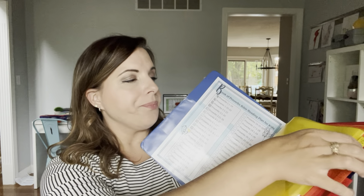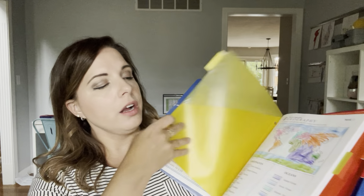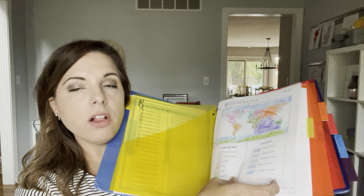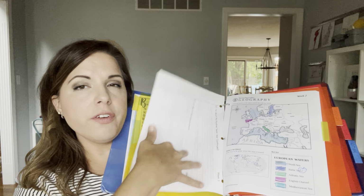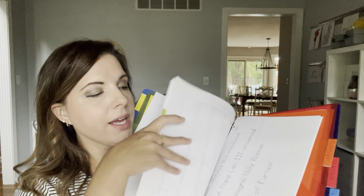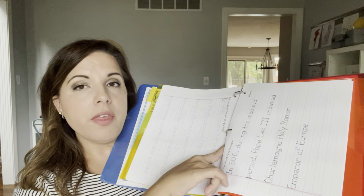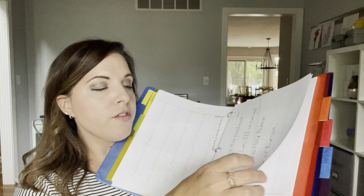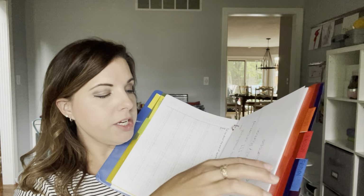And then let's see, Monday is geography and history. So I found these really cool maps that they color in and match up for their geography for the week. So they're working on maps. And then for history, again, because we need some copy work help, I found these really awesome copy work for history sentences. So they've been doing those for each week.